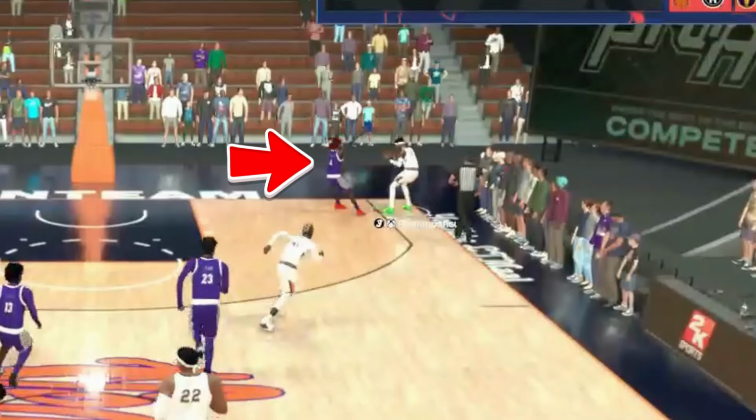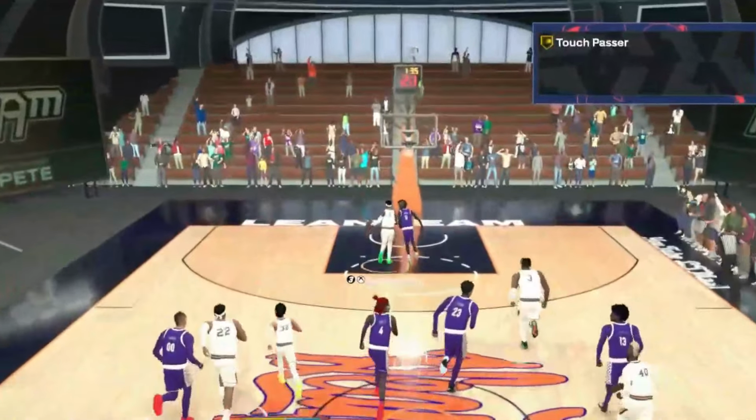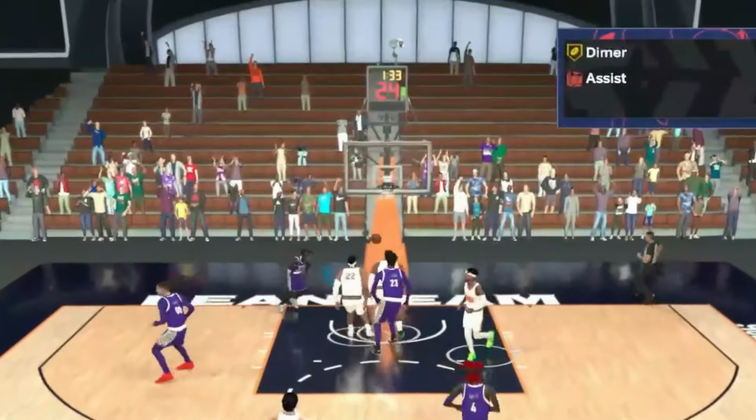Like, look, he thinks he's a regular lockdown. He's putting his hands up thinking Pat's not gonna go by him. It's not that. Pat sees it, goes by, dunk. Like, this is not that, bro. We got different. And oh my gosh, the Euro, that's his move.